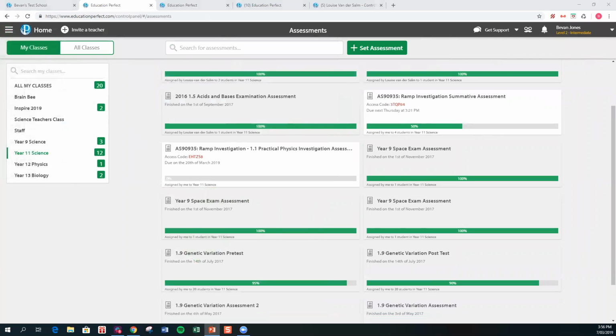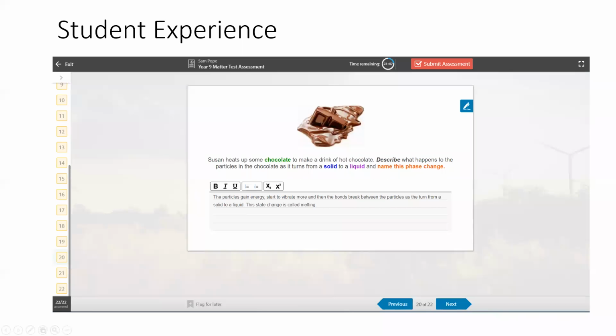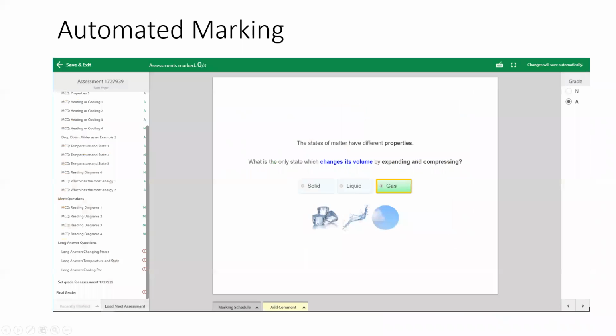I'll just bring this in there now. Okay, so from a student's point of view, this is always good to see. When they're in that particular assessment, they've got a submit button. That's when they finally finish it. That's changed now to pause and exit, and they've got their remaining time. When they hover over on the left-hand side here, they'll see the different questions. They can work through those. They can also flag a question for later and then just move through their assessment.